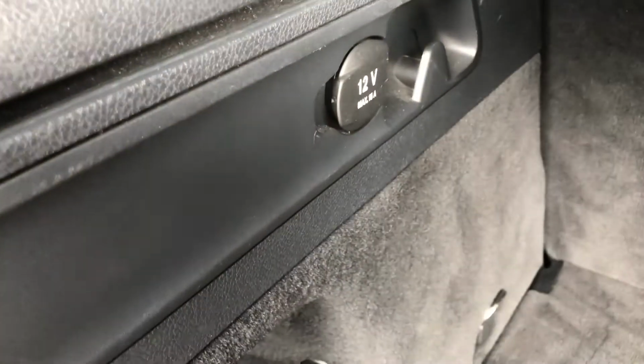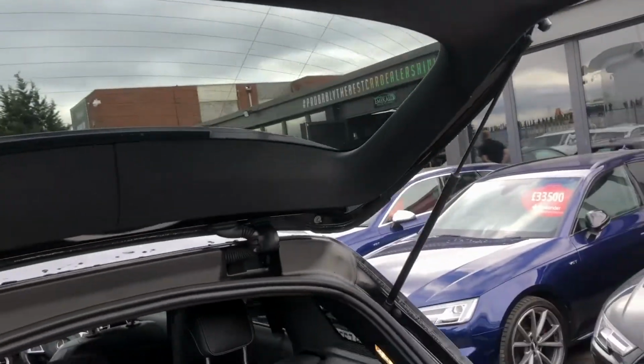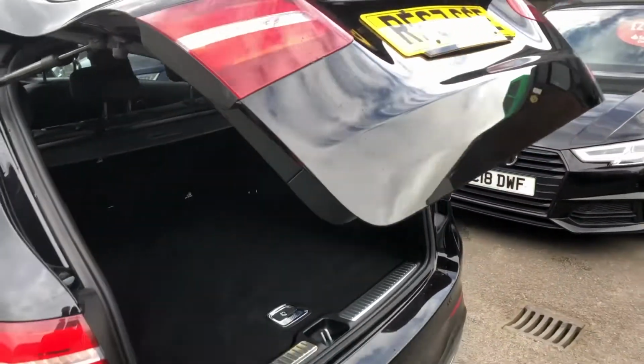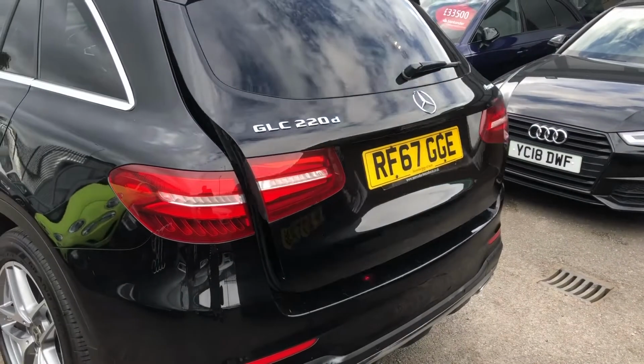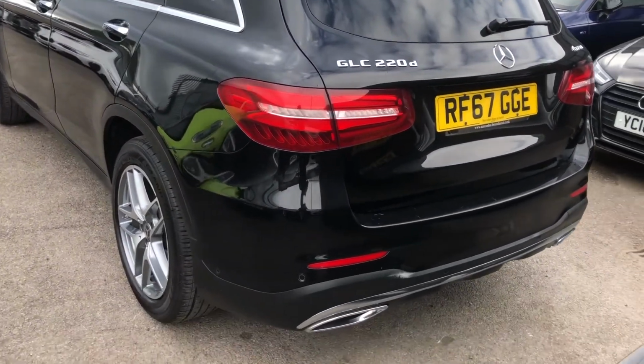You've also got a 12-volt charger, and you can see the option to fold the chairs down is just in the rear here. And if you haven't got enough room there, you've also got the variable boot floor with a mass of storage as well. And to close the boot, simply click the button, and you can see it goes down, locks itself, and gives you back that gorgeous look that only a GLC can offer.